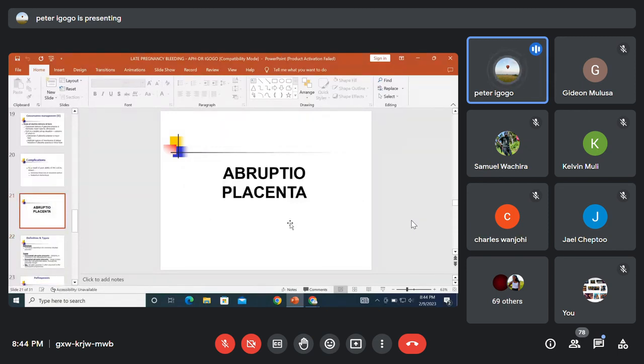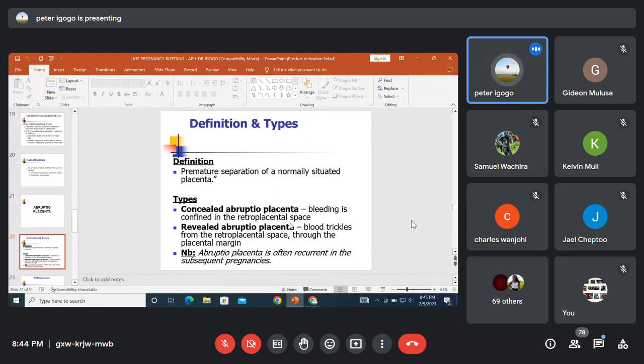The other form of APH is what we call abruptio placenta. What is abruptio placenta? This is premature separation of a normally situated placenta. Unlike placenta previa, this was normally situated. It's in the normal position, the fundal. It's not in the lower segment, but it separates prematurely.